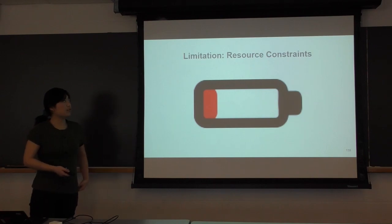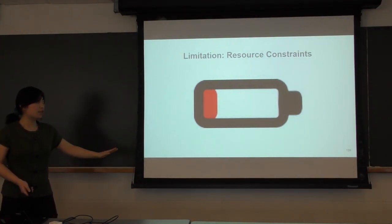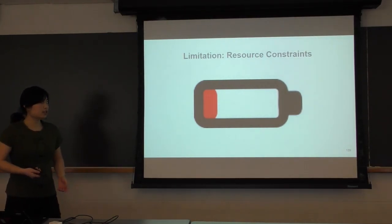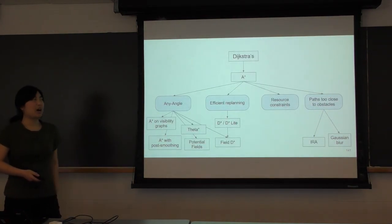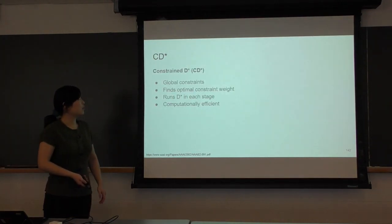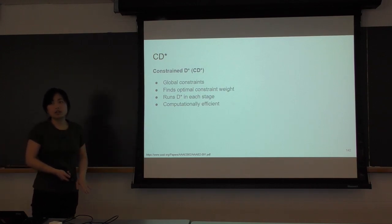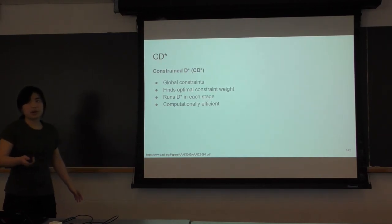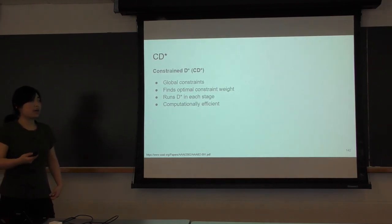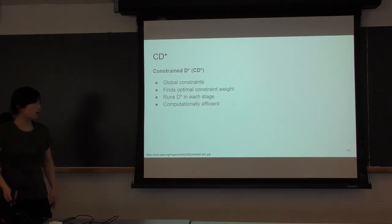Another major limitation is the fact that there are resource constraints. And these are things that affect the mission on the whole, for example, the overall battery that we have left, or our budget for risk, and so forth. So how might we account for those? One algorithm that we looked at is constraint D star, also known as CD star. And what this does is it takes the global constraints and factors them into its objective function. It does this by trying to determine what the best weight is to weigh this constraint by, to have the best balance between optimality and feasibility. And it runs D star a couple of times every time we change this weight.